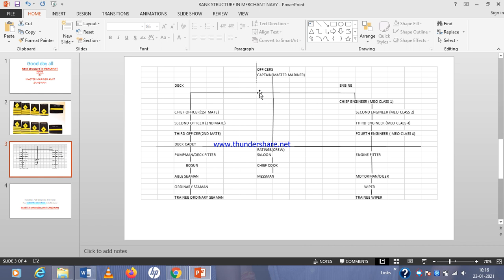Equivalent ranks: although a chief engineer is an equivalent rank of a master or a captain, the captain holds the command of the ship. The chief engineer holds only the responsibility for the engine room, but he is also responsible for it to the captain. HOD for deck is chief officer, HOD for engine is second engineer. Both ranks are equivalent. Then on deck it is second officer, in the engine room it is third engineer. Both ranks are equivalent. On deck it is third officer, in the engine department it is fourth engineer, which are equivalent ranks. Then we have a deck cadet and an engine cadet.